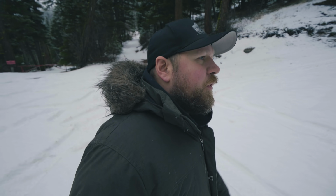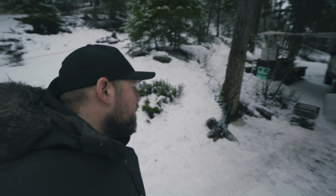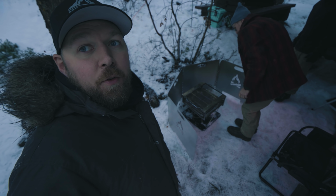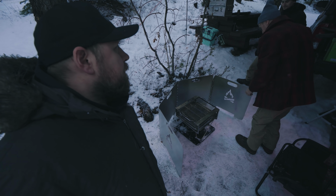Alright, we got camp pretty much all set up nicely, so it's time to get a fire going that we can cook on. We're using this cool little portable fire pit so that we can have the fire nice and close to our shelter, and we're going to use the fire reflector to make it nice and toasty.